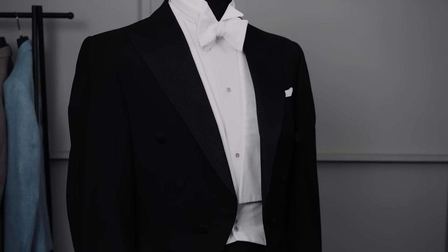I've really enjoyed just seeing it on the mannequin. It's reminded me that I wish I could wear it more often.